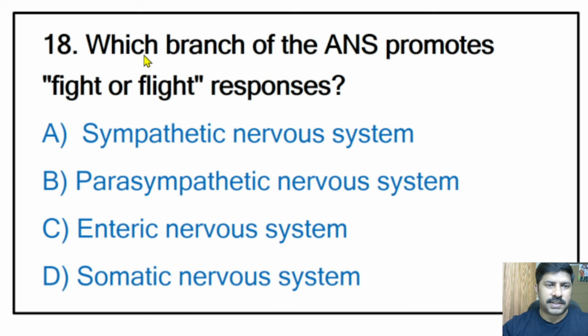Then 18th question. Which branch of the autonomic nervous system promotes fight or flight responses? Sympathetic nervous system, parasympathetic nervous system, enteric nervous system, somatic nervous system. The fight or flight response is helped by the sympathetic nervous system. That is a branch of the autonomic nervous system.